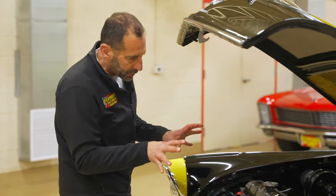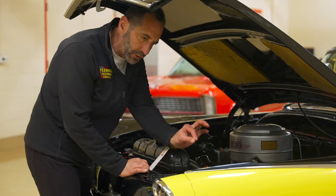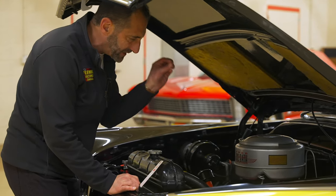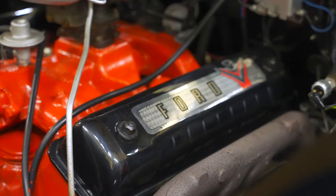So when we talk about show detailed engine compartment, in here, everything is not black bombed. Every color-coded wire is a different color here. You can see that all the wiring is new. You can see the engine block not only is painted correctly, but it probably has been clear-coated as well because it looks so nice.